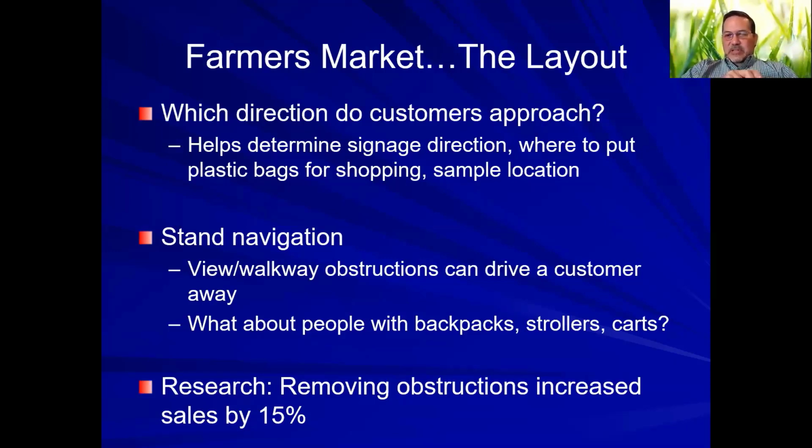Ask yourself, what directions do the customers approach? Where do they come from? Normally, here we tend to walk on the right side and have people going the other way pass by on our left. That's how we drive cars. So chances are they're going to be coming from your left. But it can help whenever you determine which directions consumers are approaching. It helps you determine where you put your signs, where to put plastic bags that someone may use to gather up all their products if that's how you're going to run your stall. It can tell you where to put samples. Where do we put the samples?